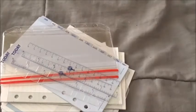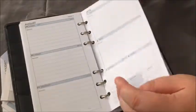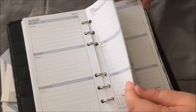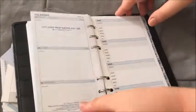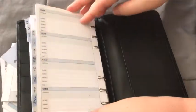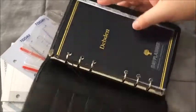So that's all my inserts. Now in this one, it comes with that same type of calendar, and then the address pages start on the back. There's a notes page there, a customer survey again, and this is the display, and then all the address stuff.